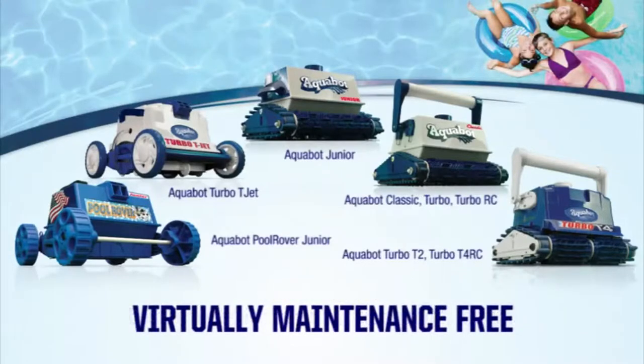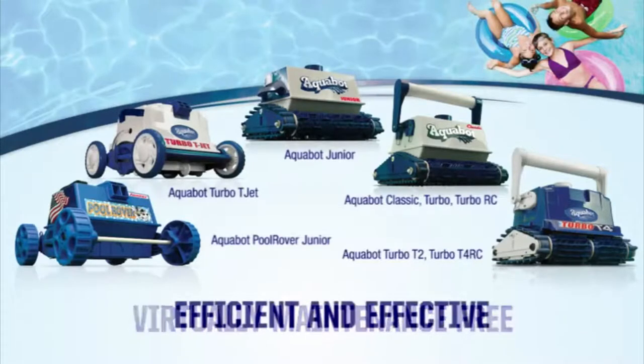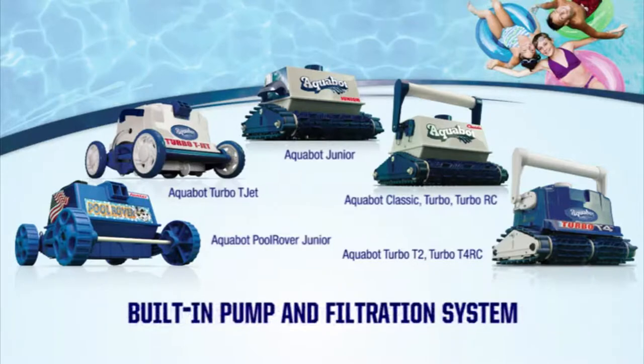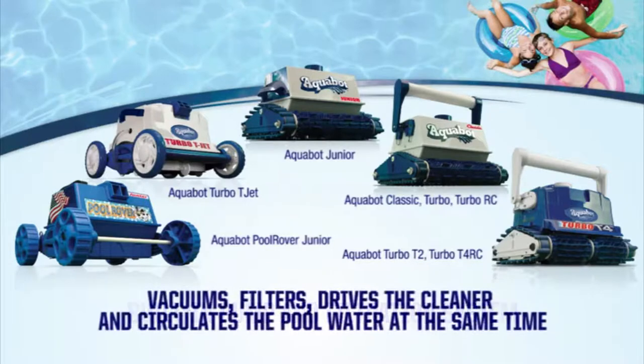These robotic solutions are virtually maintenance-free, and they are the most efficient and effective cleaners on the market today. They automatically clean dirt and debris from your pool. The built-in pump and filtration system provide triple functionality to vacuum, filter, drive the cleaner, and circulate the pool water all at the same time.